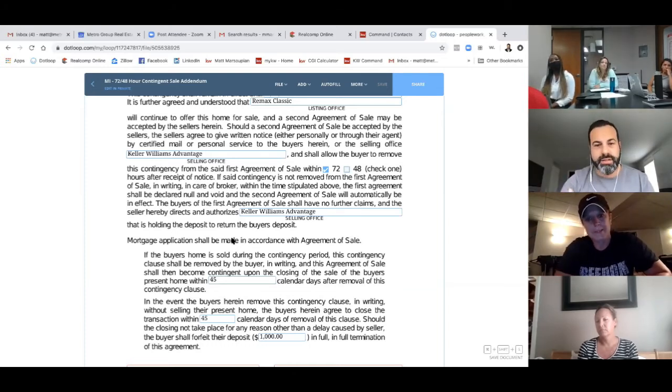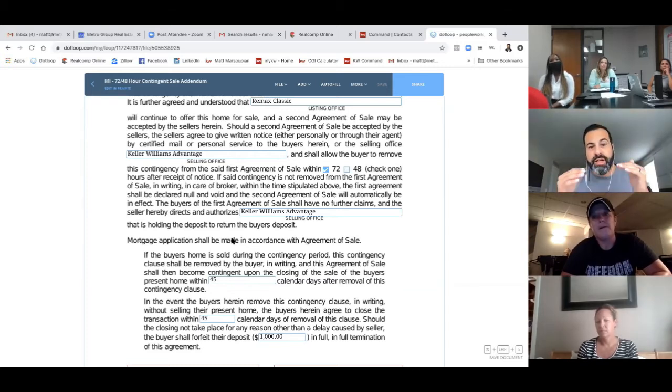And it also doesn't mean that if I receive a backup offer, the first offer has to have some sort of first right of refusal. In this case, it does. A backup offer is only if the first one terminates. This is different because this actually triggers the first one to have to make a decision.